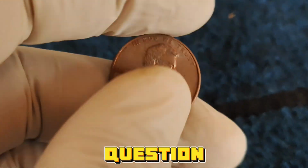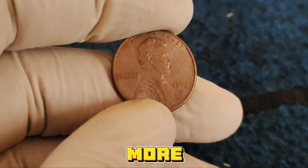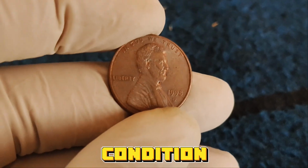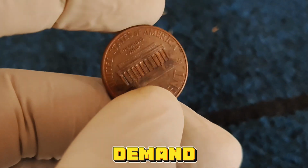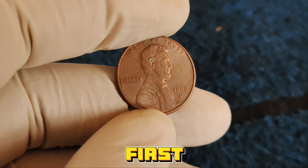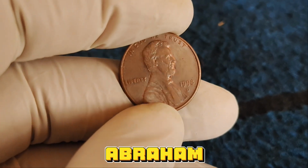So the obvious question becomes, why is this coin, one of more than 5 billion, worth hundreds of dollars? The answer lies in rarity, condition, mint errors, collector demand, and historical significance. So let's break each of those down. First, let's talk about the man himself, Abraham Lincoln.